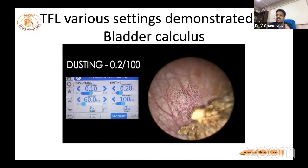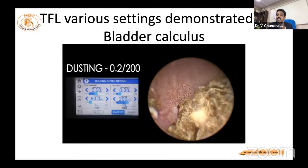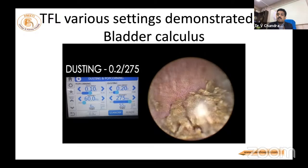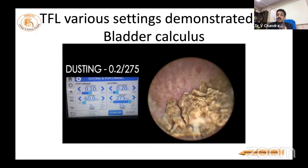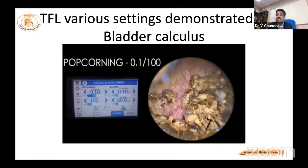Small pieces, and at the same time faster. But once you go to 0.2, suddenly the center of the stone breaks. In RIRS, this is not good. Especially in the pelvis, it is not at all good. But in PCNL, this may be sucked out, the way Mahesh Desai is telling.